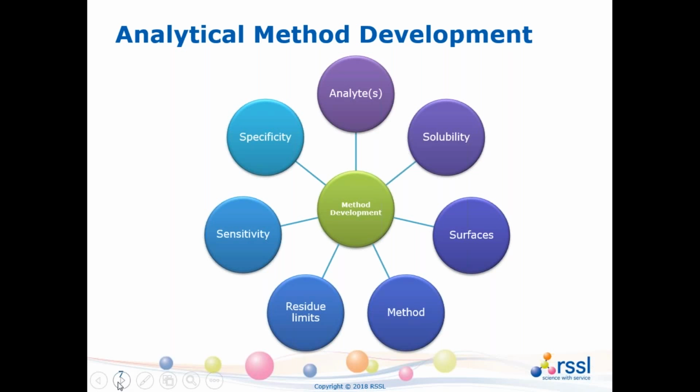Also, the plant itself will have a number of different surfaces, so your product will come into contact with a whole host of different surfaces across the factory, and you need to be looking up front at these. Which of those surfaces are going to be most in contact with the product? And ultimately, you need to be assessing these in your development program. It's no good just going for one particular surface just for the sake of it. You need to actually be doing a proper evaluation of those surfaces.